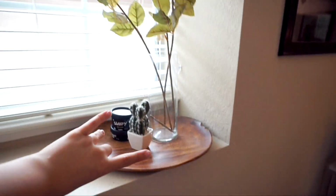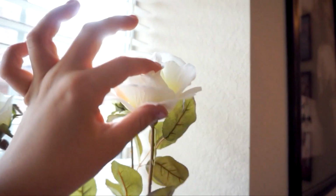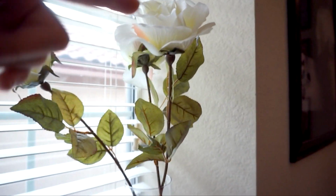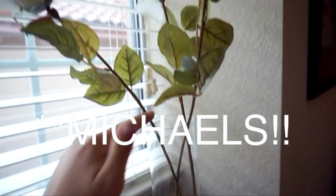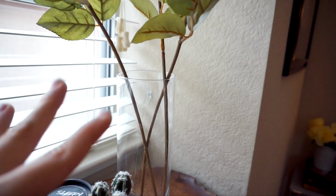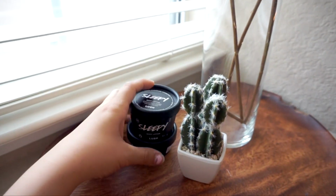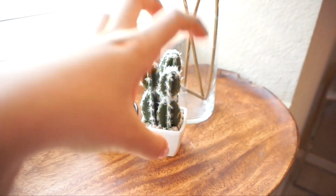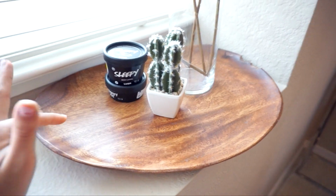And then we have just this simple little thing going on. I don't even know, I'm sounding like an idiot, but these flowers I believe were maybe from, I want to say Joann's, I think. And the same with this vase, probably from Walmart, because I refused to pay an expensive amount of money for vases. And then I just have my two nighttime lotions from Lush, this little cactus that I got from Urban, and then this little broken wooden tray that I got from TJ Maxx.